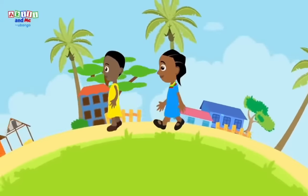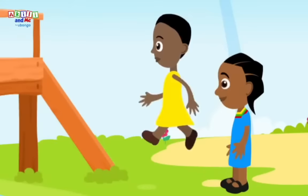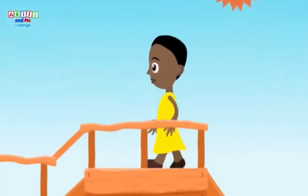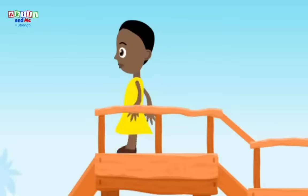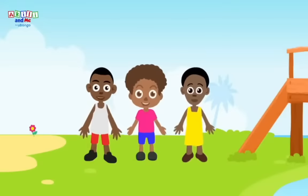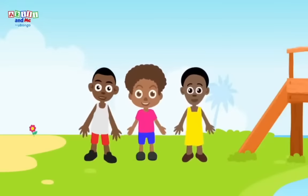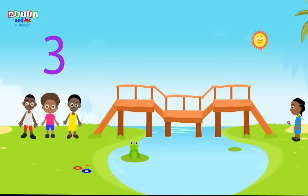Great friends walking down the bridge. Another friend goes up, up, up, then down, down, down, jump, jump, jump, and across the bridge he goes. How many friends have crossed the bridge? Let's count them. One, two, three. Yes, three friends have crossed the bridge.